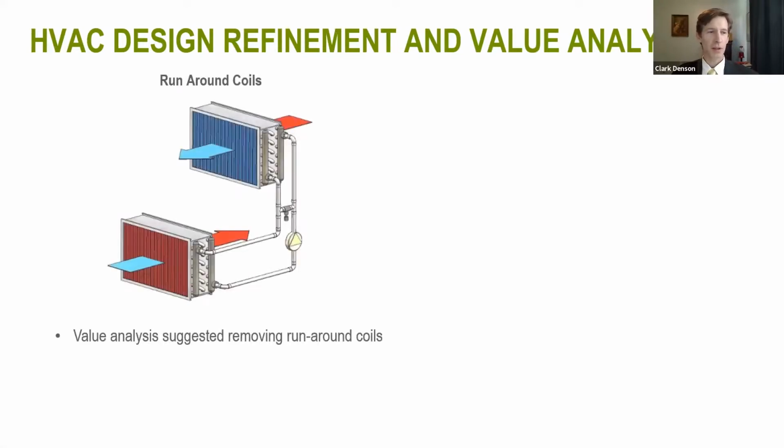Later in design, we looked at refining the design of the HVAC systems and addressing some recommendations that came up as a part of the value engineering or value analysis from the contractor. One of these items was they suggested removing runaround coils from some of the air handling units. And so we investigated that.